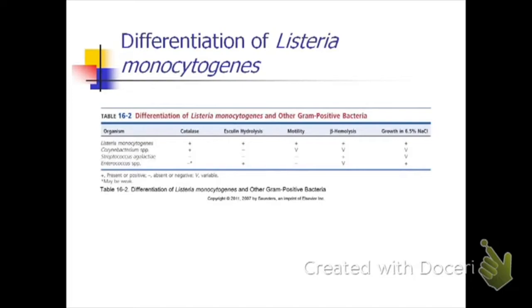Okay, so how do we differentiate Listeria from other gram-positive bacteria? This table is very important because during the introduction, I told you that sometimes if you're just looking at the morphology, you might mistake Listeria monocytogenes for diphtheroids, a small variant of Corynebacterium. So, how do you differentiate them?